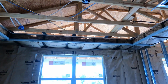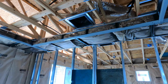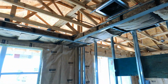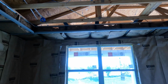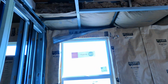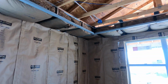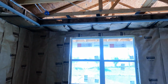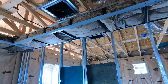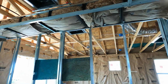I've seen this in other builds and not really known what this double framing was for. And today I said, oh, Rich, this is to hold the insulation. He said, actually, no, this is where they're going to raise the ceiling and create the tray that goes in this room. So there's my answer.